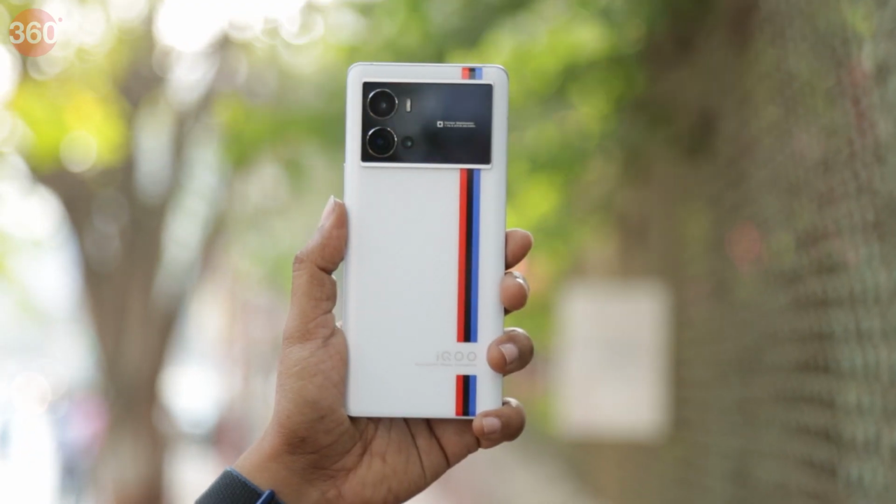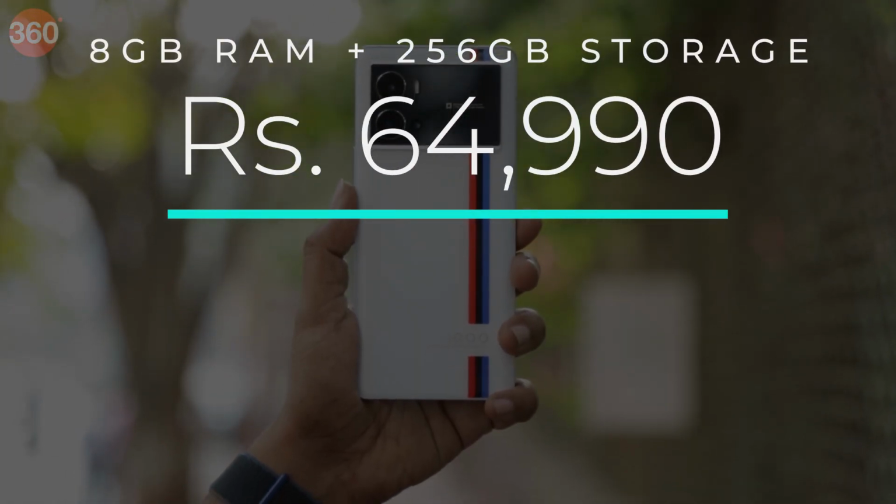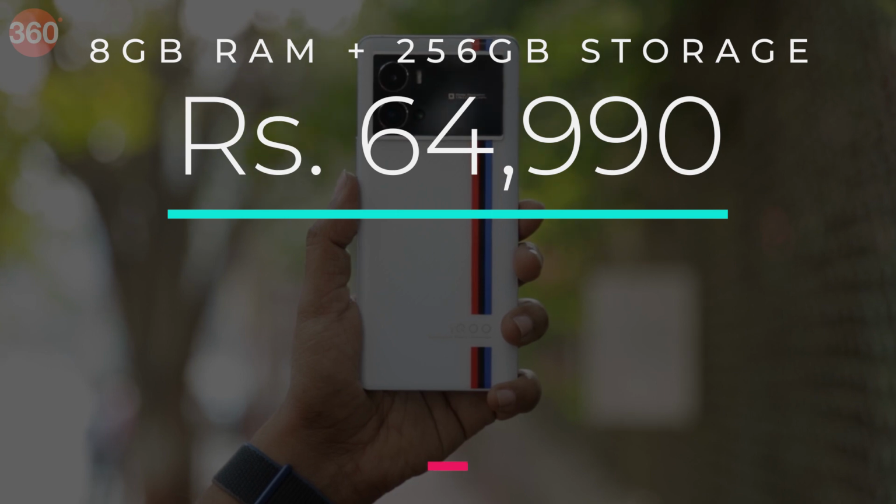The iQoo 9 Pro is available in 2 variants. There's the base variant with 8GB of RAM, which is priced at 64,990 rupees, and the top-end variant with 12GB of RAM that's priced at 69,990 rupees. Both have 256GB of storage.